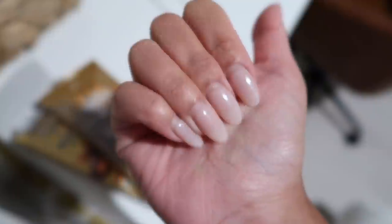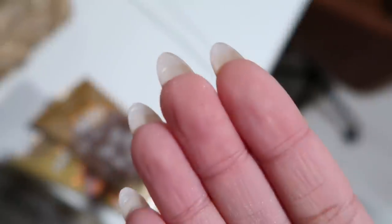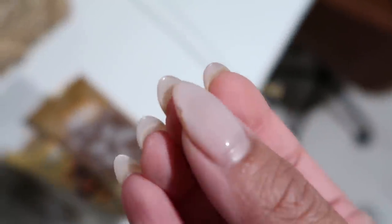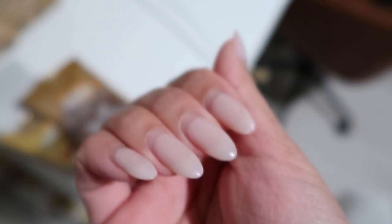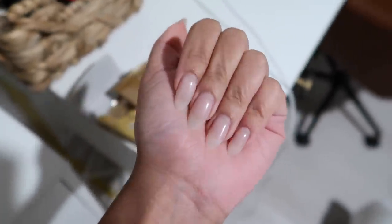I think I'm gonna leave the length just two more times, and then after that get them off, because my natural nail underneath has been growing out so much. You guys can see it's right there. So I'm probably gonna get it off after two more times getting a fill, just because I want them long for my birthday. So I might just keep them. Well, okay, fine, I'll keep them until my birthday, and then after that I will get them removed. So yeah, that's what they look like.